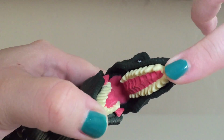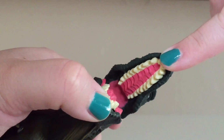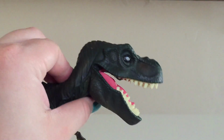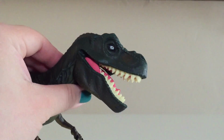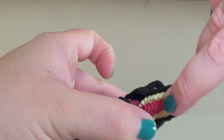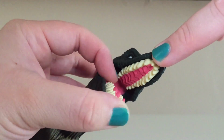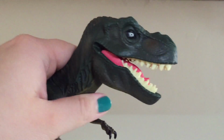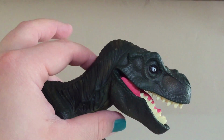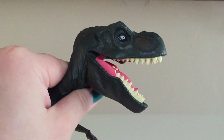Inside the mouth, you can see that it's a very vibrant pink, very bright pink for reasons I can't explain. And I mean, it looks okay. I think a little bit more of a neutral sort of peach color would have worked better. But hey, the teeth are very cool. I always really liked the teeth on this one, and they are kind of sharp actually. And they just look very nicely sculpted. And the way that you activate the action feature, I guess, but it's also kind of not, is you just squeeze the neck and its mouth opens like that.